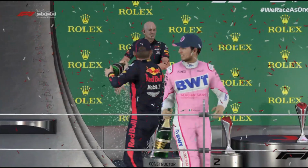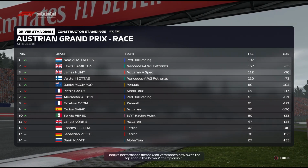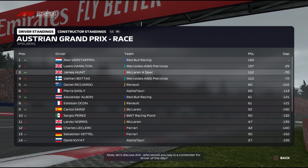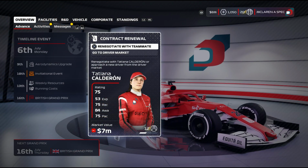He loves it indeed. Okay, let's go to the all-important positions now. And as you can see, James Hunt has now rocketed up into 3rd position, 70 points behind Max Verstappen. Lewis Hamilton is now 2nd place with 157 World Championship points. So it's time now to move on.